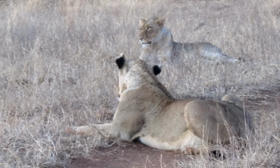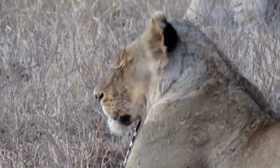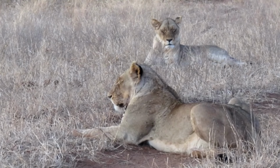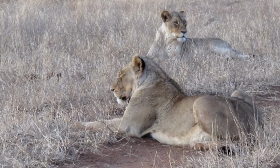A couple of lions on a nearby property, and the one closest to the camera has a porcupine quill in her throat. Very awkward position that, and it could be fatal. It's not normally fatal, but if it becomes infected or if it ends up going deeper and into a more critical area. So let's hope she manages to get it out.